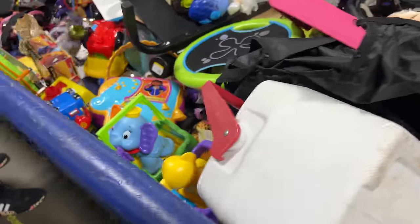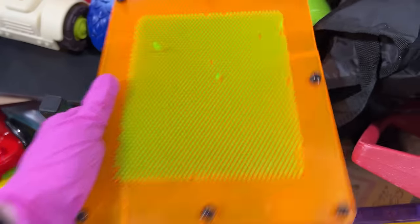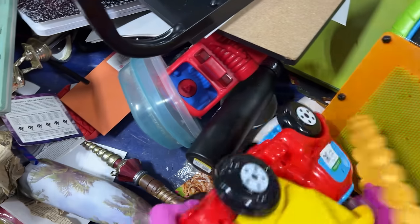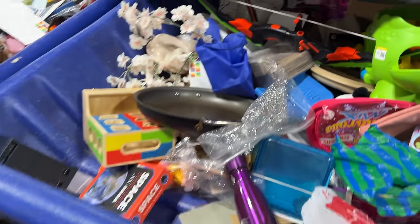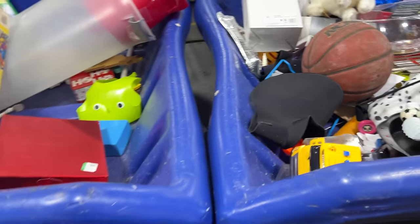Looks like we have some toys. Some baby toys. Ooh, one of these cool things. A giant one. That's cool. Gotta be careful in here. It's dangerous. More toys and such. Toys.